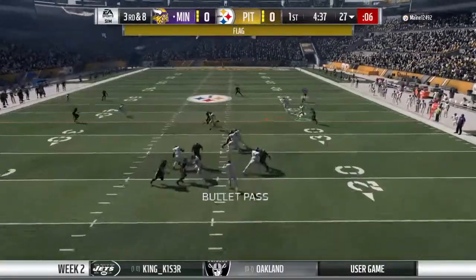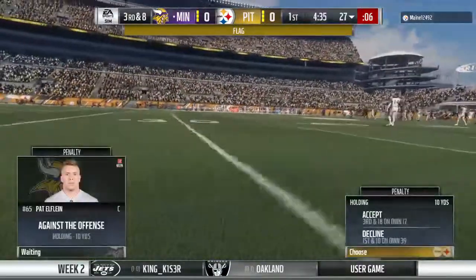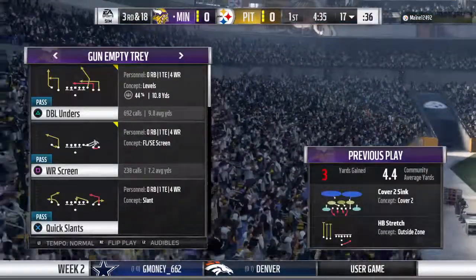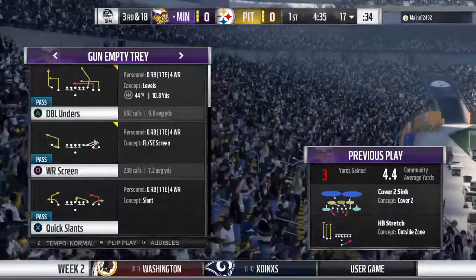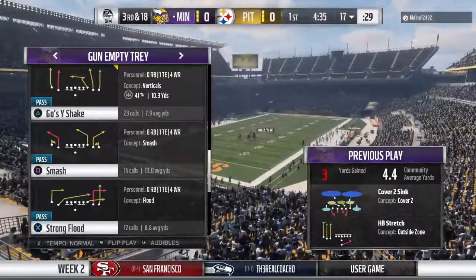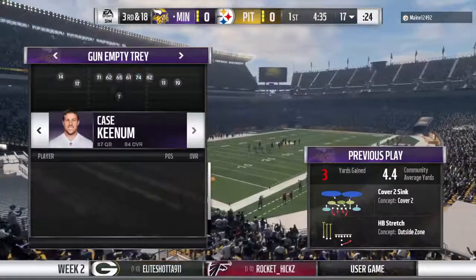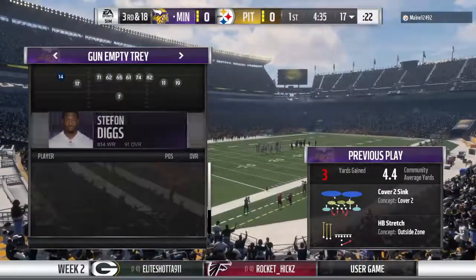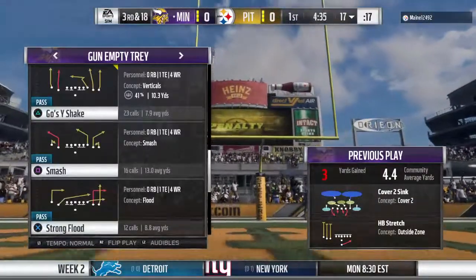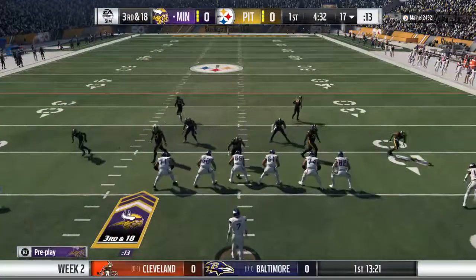From the gun, it's Keenum. Open man is Thielen. It's complete. And he's going to be taken down here with a penalty flag on the field. I don't think this is the script they had in mind for their opening drive. This is 3rd and long.